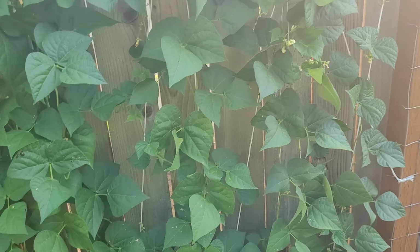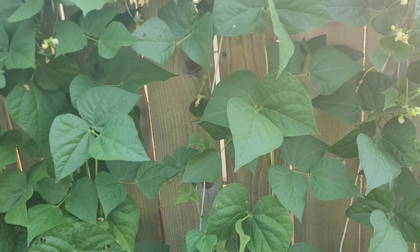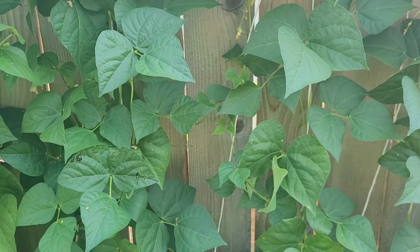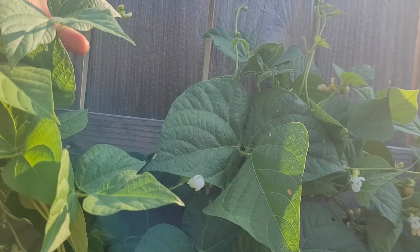These are my green beans. Too many green beans. Oh my god. They haven't even started to produce yet. But what I've been doing is I put this string, and I've been twining them up the string, and then they come to the top here, and I braid.